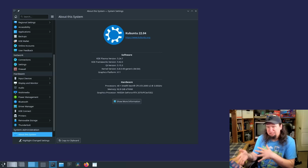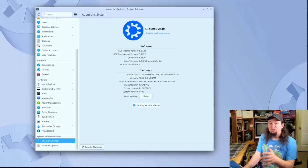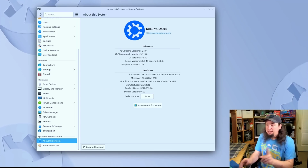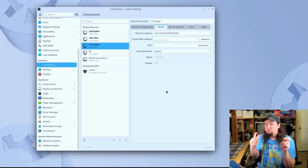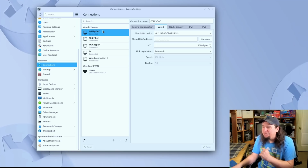So I'm kind of delineating them that way, and the Xeon server is always going to be dark theme here, whereas the NVMe server or Epic server is going to be the light mode theme, so it's really easy to tell them apart. Now, one of the things I'm going to call out here is because I loathe networking so much, and I don't want to learn any of the fancy command line tools or stuff, I'm setting up everything in the KDE Network Manager.